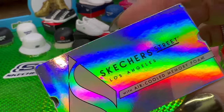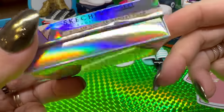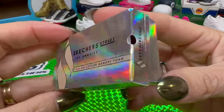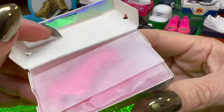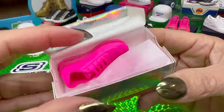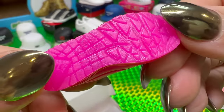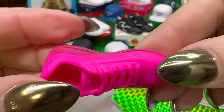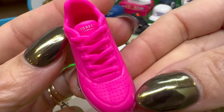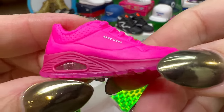Wow, look at this holographic box. So cool. Wow, the whole thing is holographic. This box is crazy. Crazy cool. Oh my gosh, guys! We got the full collection. Beautiful. They are so pretty. This is one of my favorite ones. Absolutely. Wait, is it my favorite one?